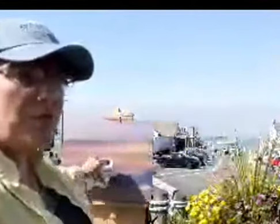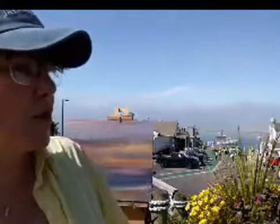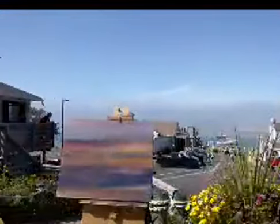It's getting very noisy. It's a big lobster boat. Lobster truck is coming in. We'll see it in a minute.